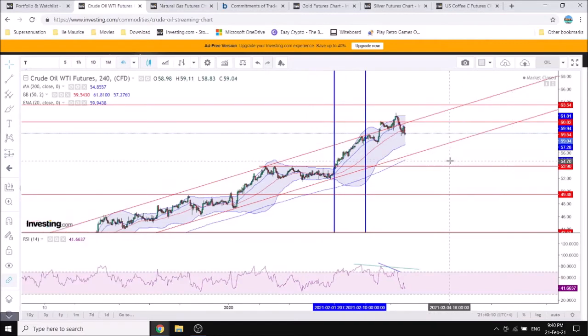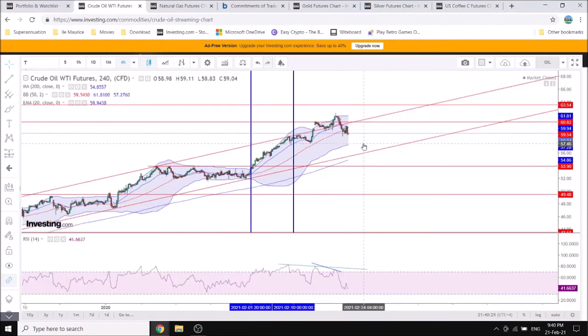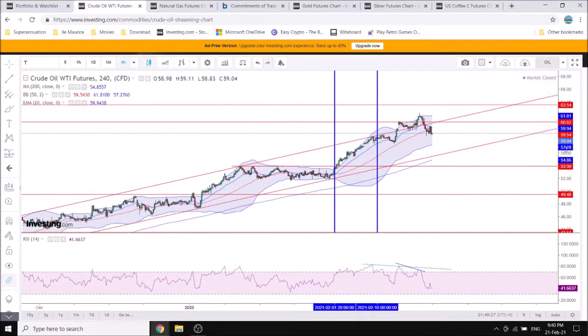As you can see, still a powerful move to the upside, but we've seen some sign of exhaustion as we reach just below 62. I got that divergence on the 4 hours that's been calling for a correction, potentially down to 57. Now, things are not actually that easy.